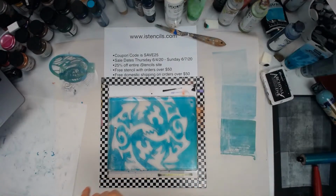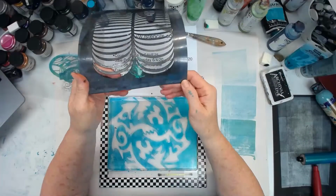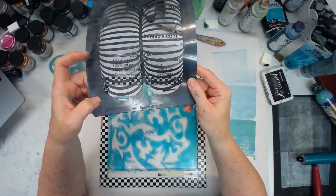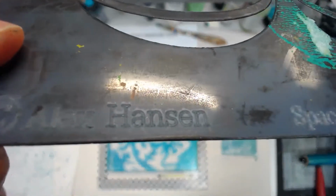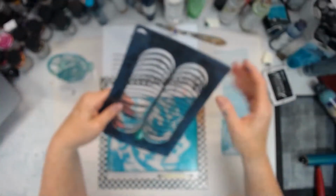All right, look at this yumminess. I love this stencil. As you can see, it's got layers and layers of paint on it. And this is by Alex Hansen. He's a designer at iStencils, so he'll have a separate category, Alex Hansen. Alex, where are you? Hello? Shaky hands. This is called Space Skin number 7. You don't need the number, you just need Space Skin number 7. But this looks to me like a slinky when you print it.